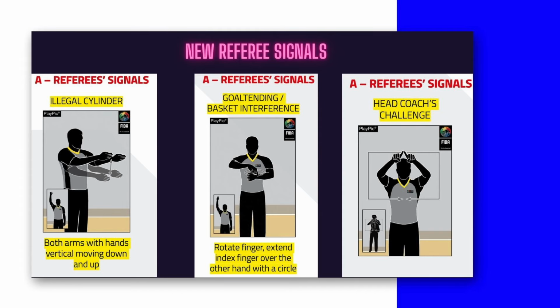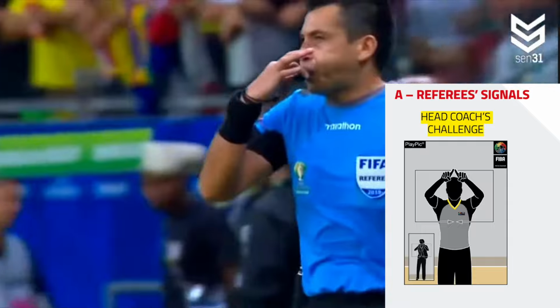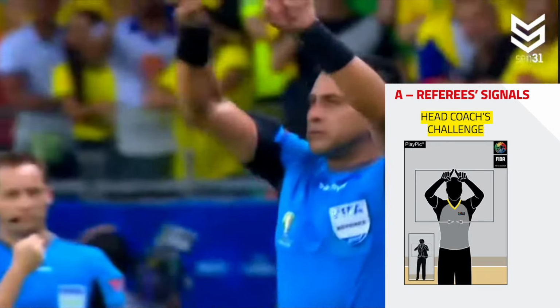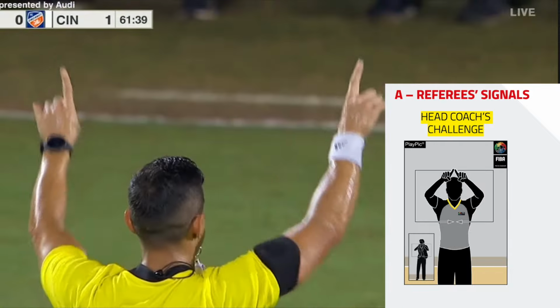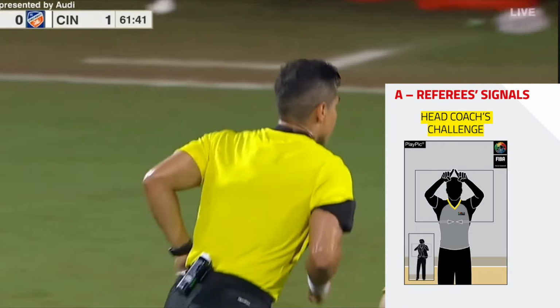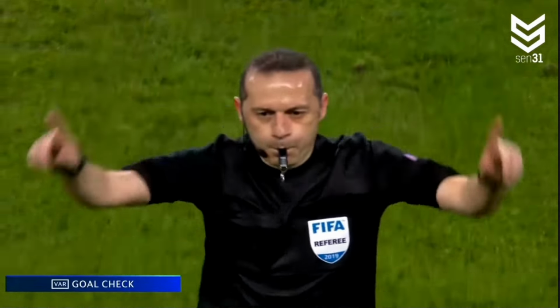The head coach's challenge signal is using 2 index fingers and drawing a rectangle from the top to the bottom. It is the exact same signal that FIFA football referees use when they need to use the VAR system.